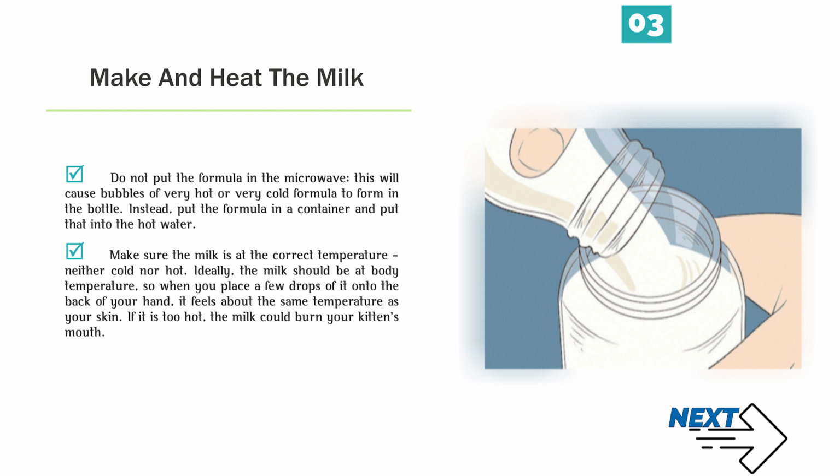Make sure the milk is at the correct temperature, neither cold nor hot. Ideally, the milk should be at body temperature, so when you place a few drops of it onto the back of your hand, it feels about the same temperature as your skin. If it is too hot, the milk could burn your kitten's mouth.